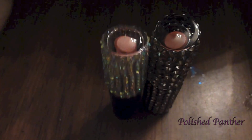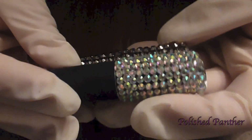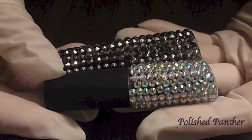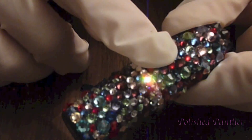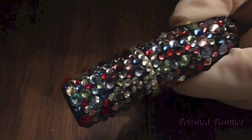And these are up for sale. So let me know if you're interested. Look at the info box and contact me. I have other colors. There is actually a way for you to take out the lipstick and put in another one. I haven't done it.